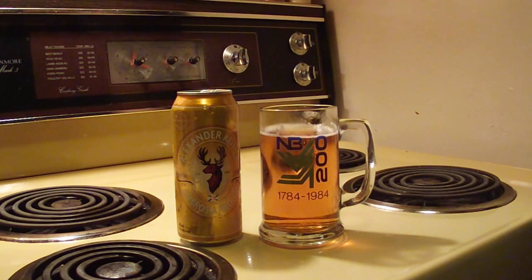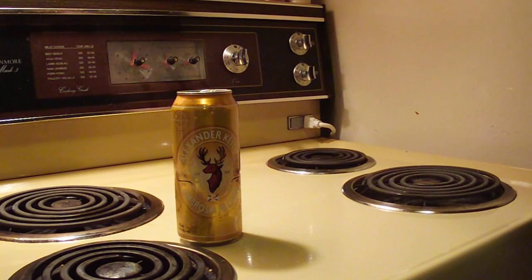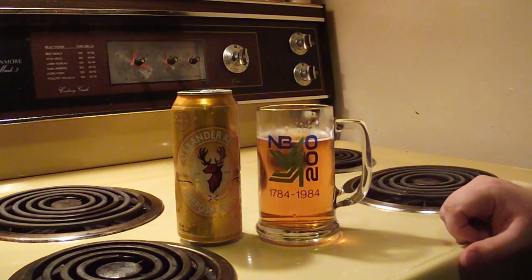But it comes with a burst of grainy malt flavors. You can pick caramel malts out of that, and you can pick up almost a somewhat fruity taste in the back, and you can pick up the Saaz hops in the back as well. A slight lingering bitterness in the back of the tongue.